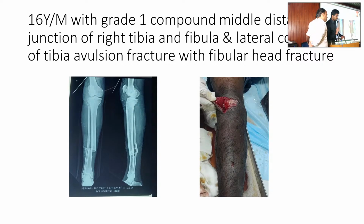16 years male with grade 1 compound middle distal third junction shaft fracture of right tibia and fibula, sir, and lateral condyle tibial avulsion fracture with fibular head fracture, sir. No neurovascular deficit, sir. No foot drop, sir. MCL, LCL avulsion is there, sir. Segond fracture.